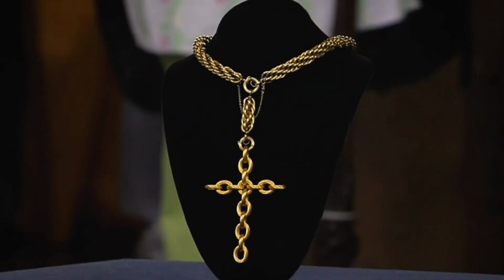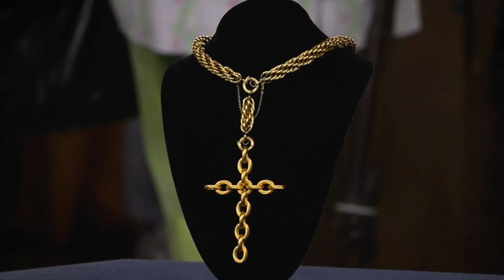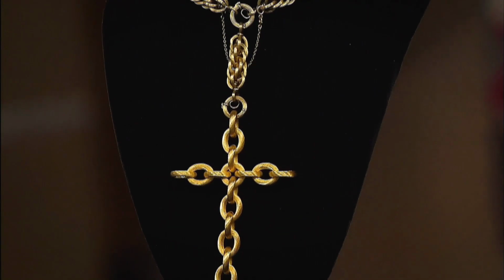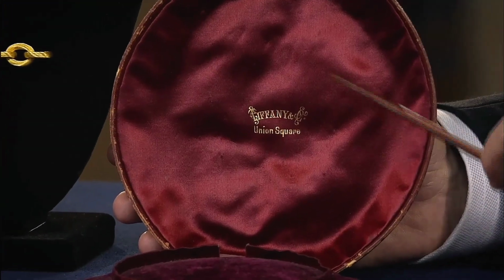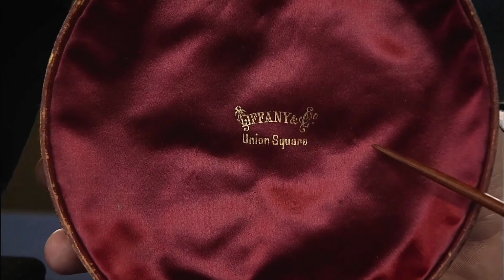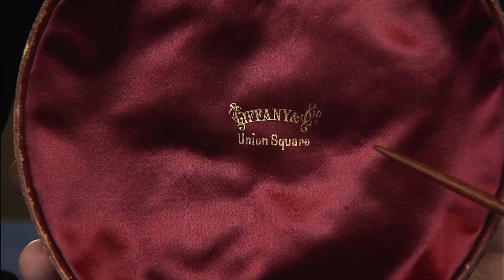Worth its weight in gold, this Tiffany & Company gold necklace is a 14-karat yellow gold piece that embodies the opulence and craftsmanship of the era. And it was made in the early 1870s. And the box is also an important part of the story. Presented in its original box, the inside lid bears the inscription Tiffany & Company, Union Square, marking its origins from the renowned American retailer during a formative period in their history.